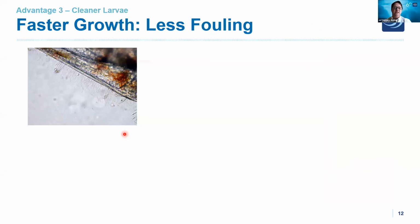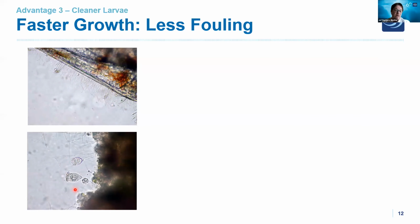Another advantage that we have: less fouling. You all know it, if you work in hatcheries, you can have fouling, which is epiphytes and epibionts living on top of the carapace of the shrimp. So here we have some filamentous bacteria, filamentous algae, which are on the shrimp, and which are not good, hinder the animal in its movements. And for example, you also have epizoans, in this case a kind of Epistylis, maybe small rotifers living on the shrimp carapace, which of course is not good, and which our client, if he notices this, will not accept the larvae.